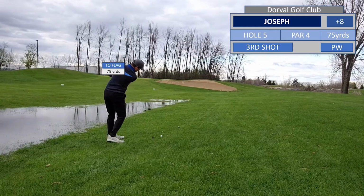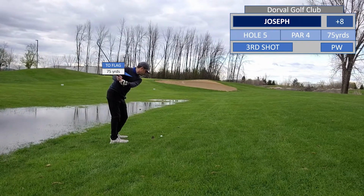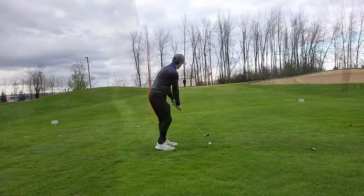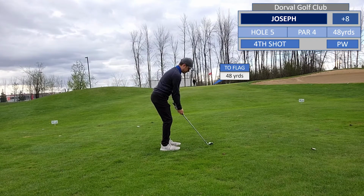And if you weren't sure that the course was wet or not, here's some proof. This is not a water hazard, this is just a puddle. It's really wet. That tracer makes it look like the ball went a lot further. I really only hit it 20 yards, like barely over the puddle. So, now for my fourth shot, try to get on the green.